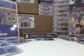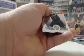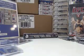Last pack of box two. For the Celtics, Marshon Brooks. Daryl Armstrong, Orlando Magic, totally silver signatures. Brook Lopez, Nets. Hawks, Jeff Teague, and Ricky Rubio for the Mavericks. Armstrong.